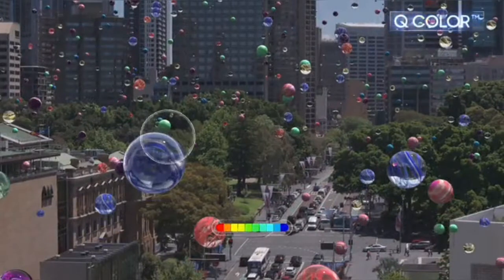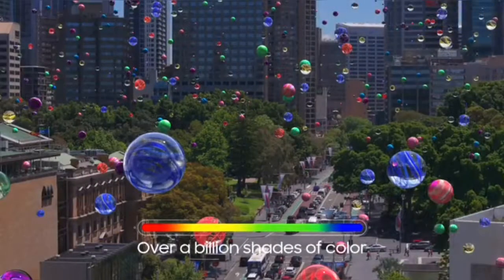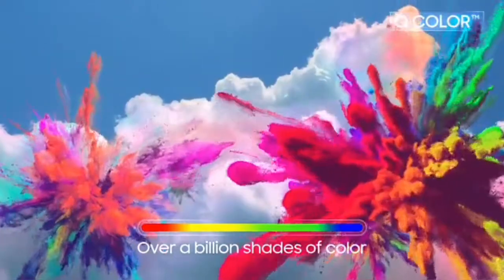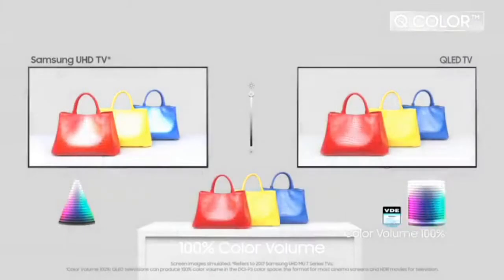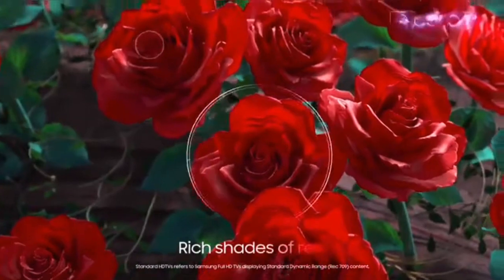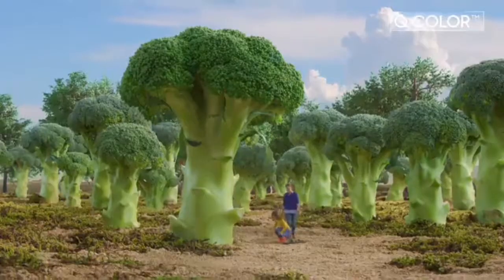Q-Color. Quantum dots push the boundaries of color with over a billion shades that appear vibrant and real. And deliver 100% color volume where colors don't wash out in bright scenes. See shades of red and greens not found on standard HD TVs.